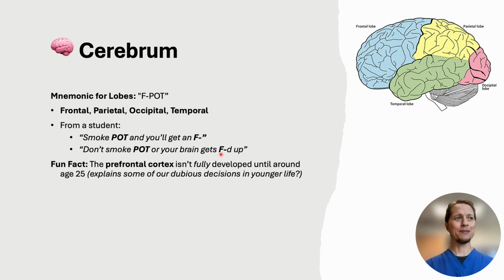An interesting excuse I would like to say is my prefrontal cortex did not fully develop until at least mid-20s, so I hope that's my out for some questionable activities and things I did in my youth. Maybe you can use that too.